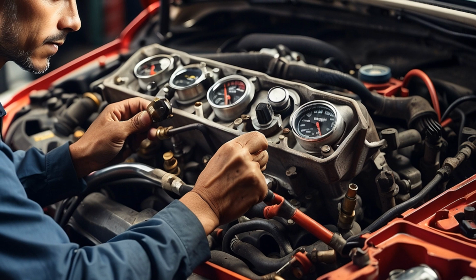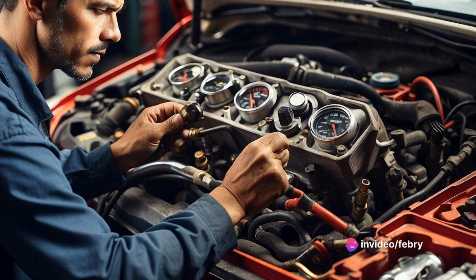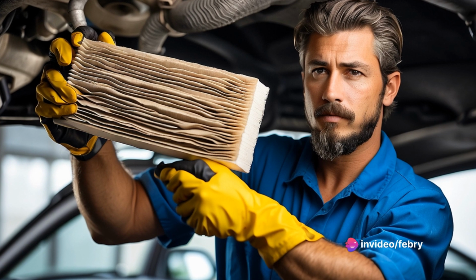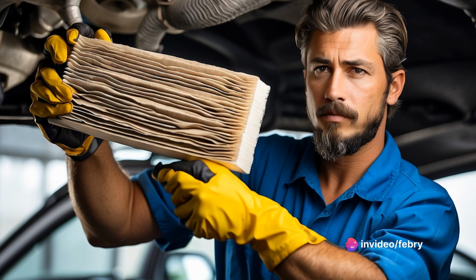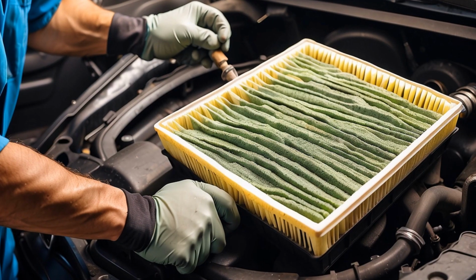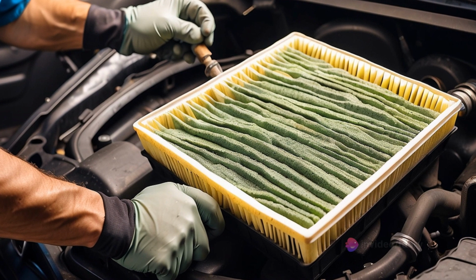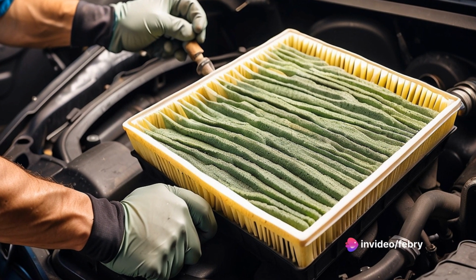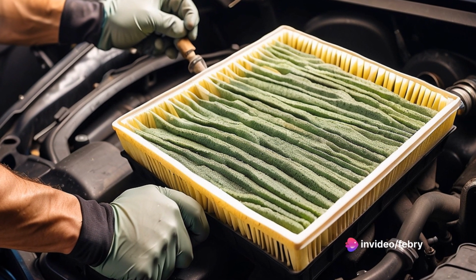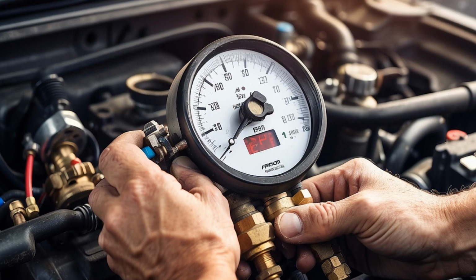The answer lies in a few simple yet effective steps that you can take to maintain your car's air conditioning system. First on the list is regular filter cleaning. A clean filter ensures that the air flowing into your car is free of dust and other particles. Over time, these particles can clog the filter, reducing the efficiency of the AC system. So make it a habit to clean the filter regularly to keep the air in your car fresh and clean.